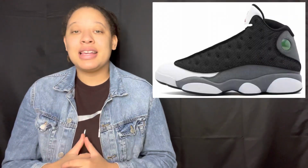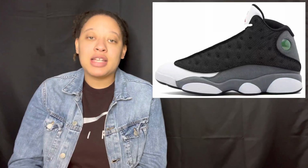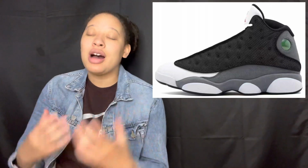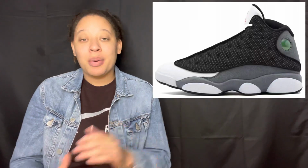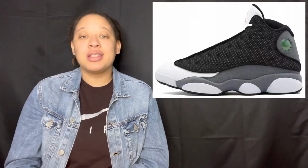Shoe number 2 is the Air Jordan 13 Black Flint. These will be releasing on April the 22nd, which is also a Saturday, and are also releasing in a full family size run. The men's sizes are going for 200 bones, y'all. And then we have grade school going for $150 US, preschool going for $80, and toddler going for $60 US.